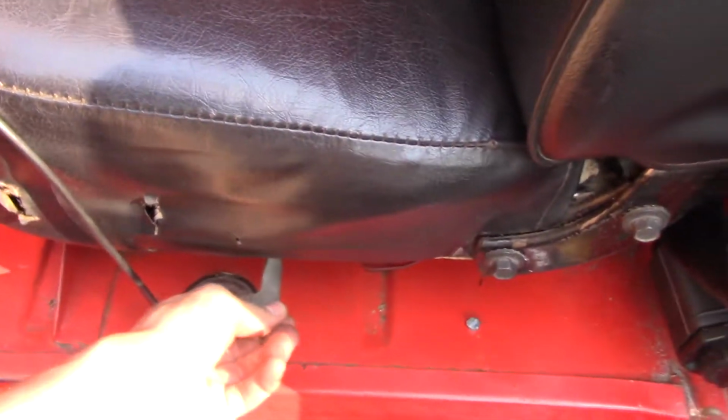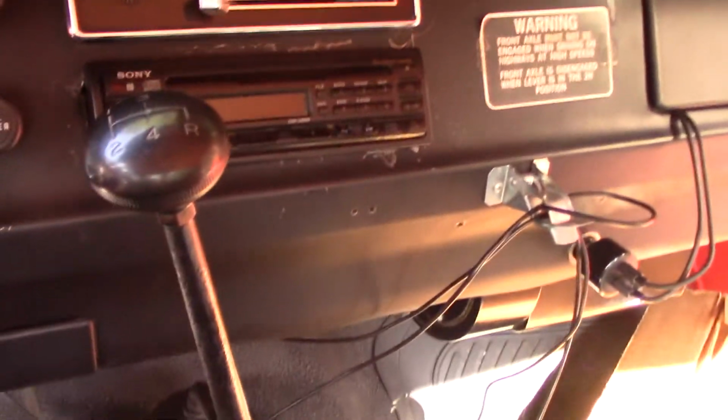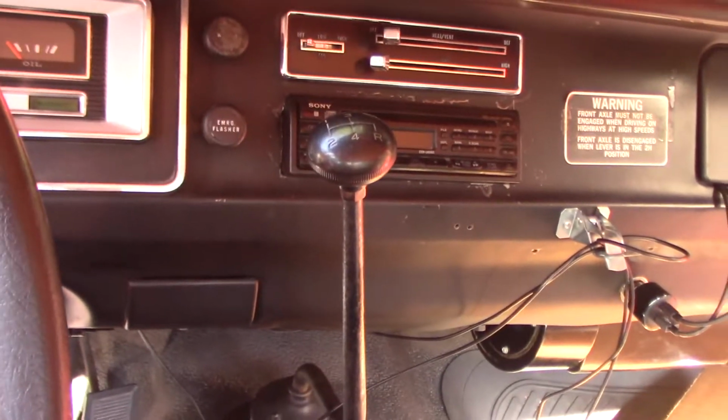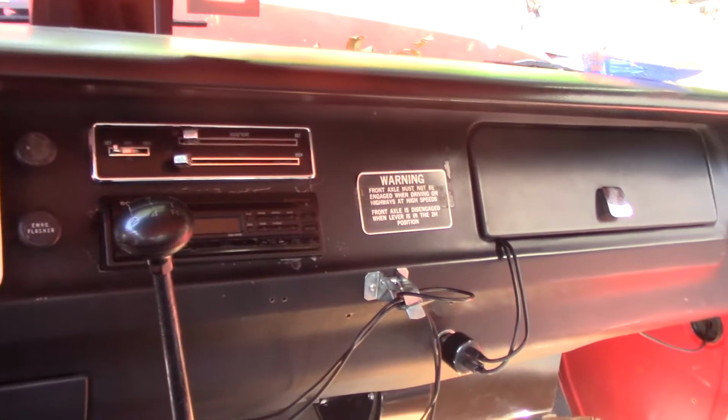This lever here is your seat adjustment, so that slides it forward and backwards. And you can adjust the tilt with these bolts, and there's two on the other side too. Go ahead and hop in again. Sorry, I'm kind of tethered now because my camera's dead. It's got a 4 on the floor for a stick, and first gear is really what you call granny low. It's ridiculously low, but it's good because this driveway is ridiculously steep.